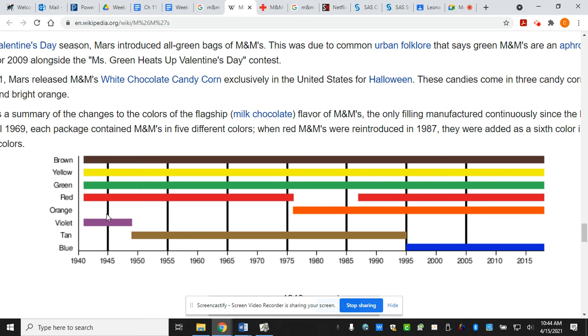I had no idea there was ever a violet. Apparently they had a light tan that was there for a while, and they replaced that with blue, probably before y'all were born. And so these are the distributions now, but obviously the proportions over time have changed if the colors themselves have changed. But also the different types of M&Ms have different color distributions. So like peanut M&Ms are different than milk chocolate M&Ms.